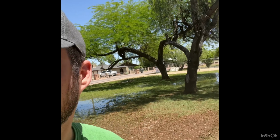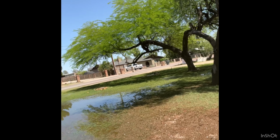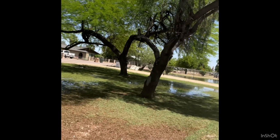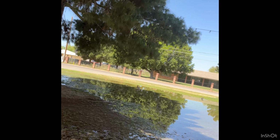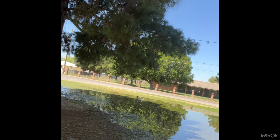And now you can see after a few short hours, 5 to be exact, we now have plenty of water dropping down. Nice and thirsty yard. Oh, we got some wild duckies out here. Hey, the flock's in the backyard, guys.